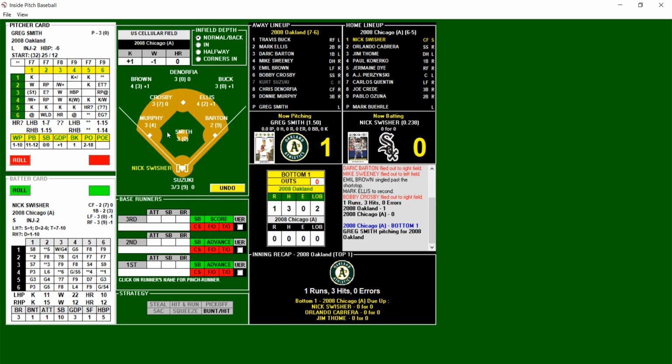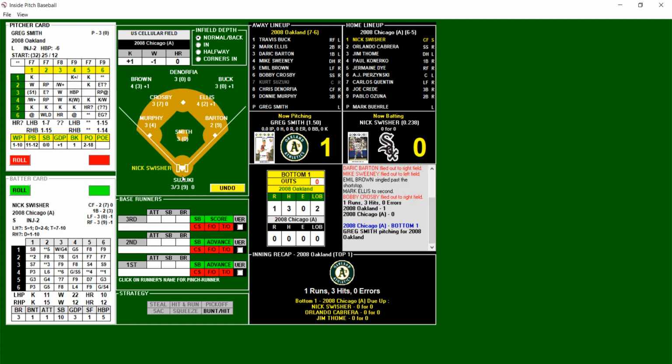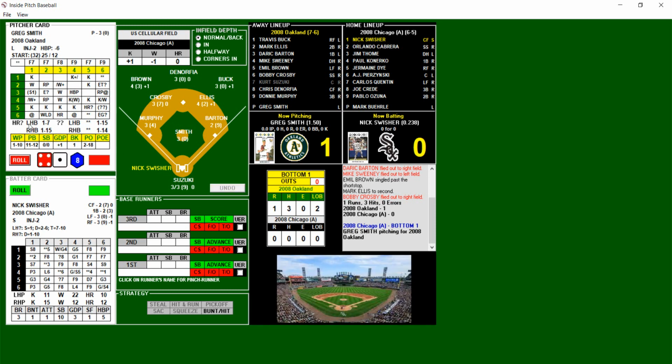Smith comes into the game with a 1.50 ERA, 6 innings pitched, allowed 9 hits, 2 strikeouts, and 1 walk. And with that, he's ready to start. Swisher batting .238. The pitch. 5-3 blank.